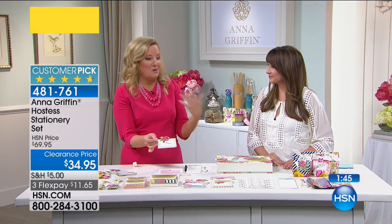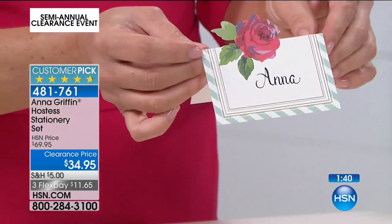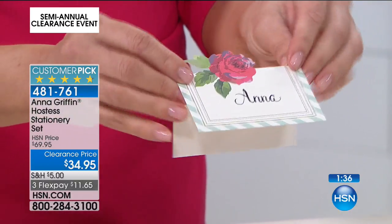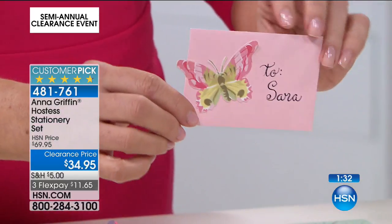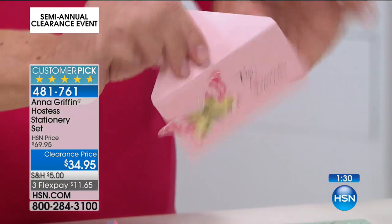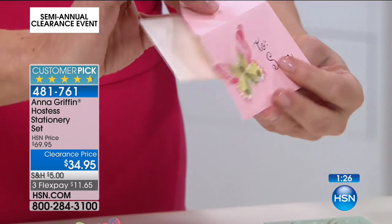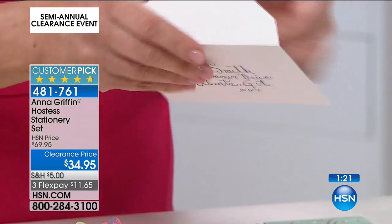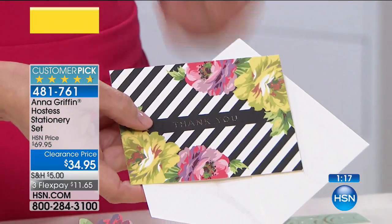I love to give dinner parties, and I definitely have to have place cards. These are beautifully die cut already, and you just add a little name, it doesn't have to be fancy calligraphy. The gift tags work the same way, these are proper gift enclosures. You write your little message and put it on top of the present. Maybe you need to write the thank you note. We've given you an absolutely beautiful thank you note to start showing your gratitude.